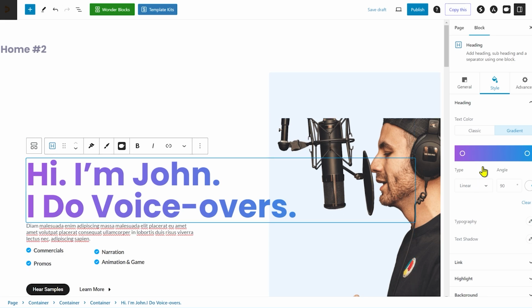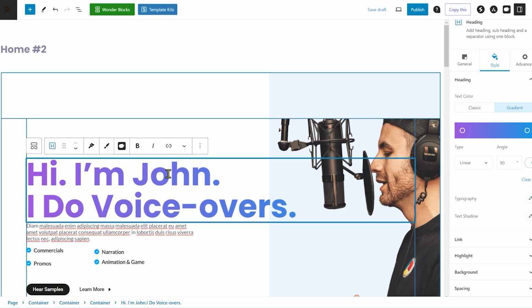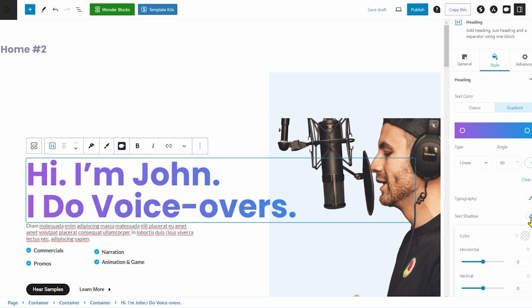And then once again, apart from the color, we can change the typography here. So this is similar to how we saw in the customizer. But as I said, whatever you change here will only affect this section or this particular piece of text. That is what we are customizing. So if we go to the shadow option, we can add a shadow here as well.